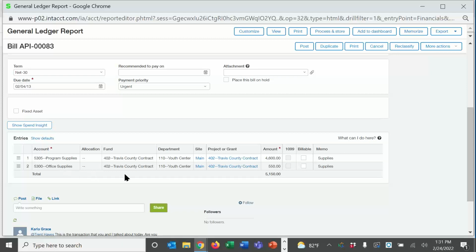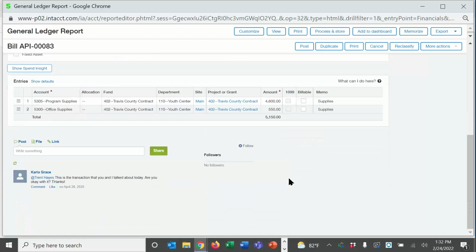What I'd also point to you is this transaction was coded not only to just the GL account, it was coded to a specific fund and a department, a site, and a grant. Now, in some organizations, you have both projects and grants. So that's why you see project or grant, because sometimes people have both. So tagging this transaction to these dimensions is what gives us that granular data. It gives us the ability to slice and dice, just like you saw me do at the dashboard level. So this is the source transaction of this bill.